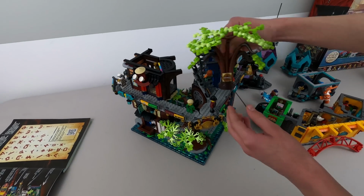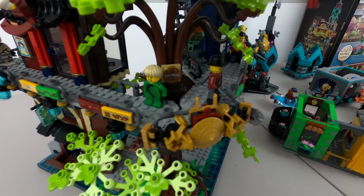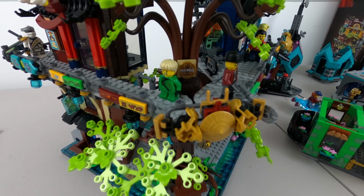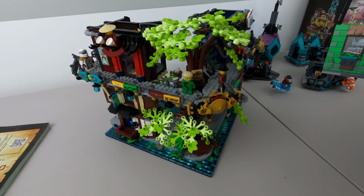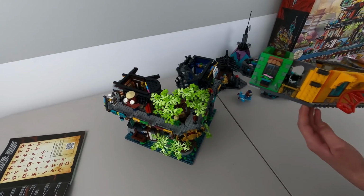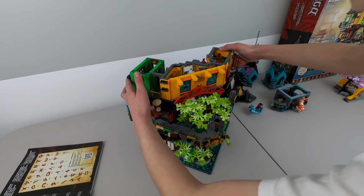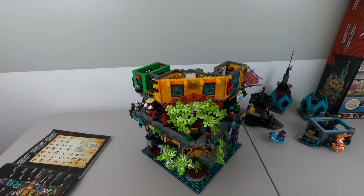Adding the next section. Tree goes first, I guess, huh? Oh yeah, there's that little 2x2 circled plate that shows 10 years of Ninjago. That's pretty cool. Make it all official. Nice job, it's taking shape. All right, on to the next level.